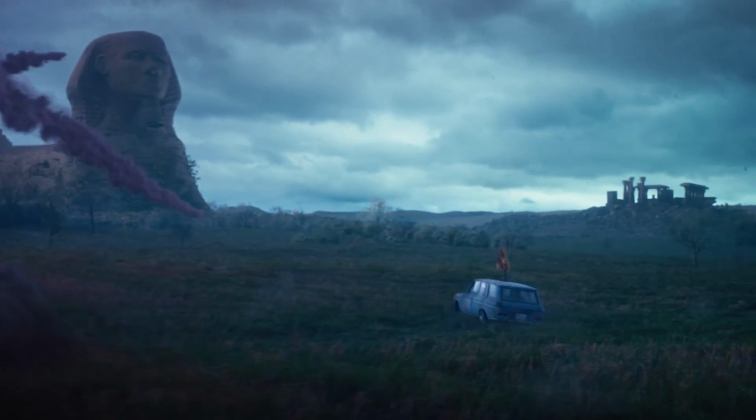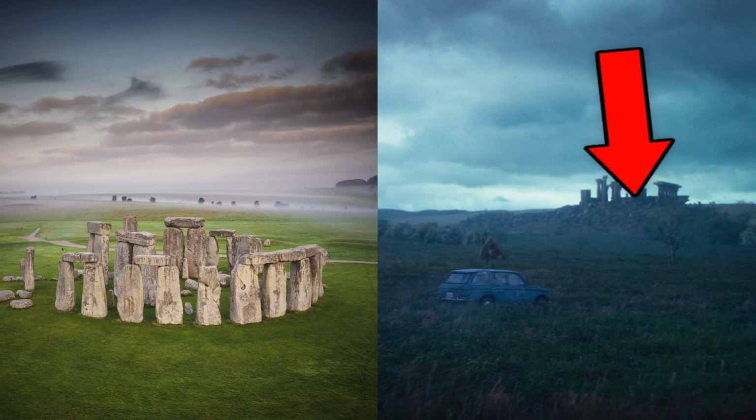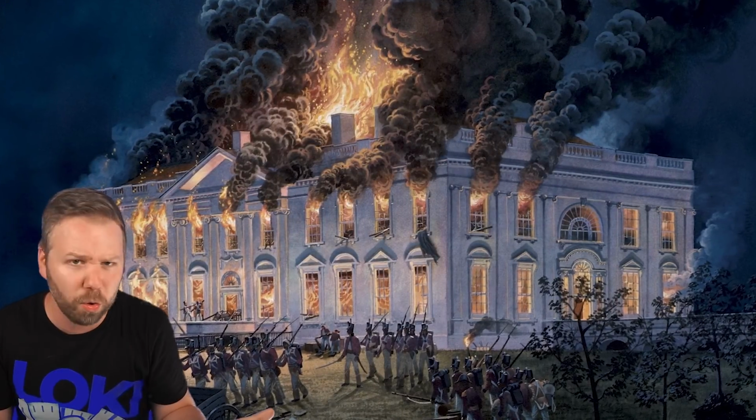But to the right is a structure that before I had thought was Stonehenge, but in this clearer footage, I don't think it's Stonehenge. It has these Greek columns to it. So I don't know, maybe some ancient Greek structure, maybe the White House after it was burned down in 1812. I don't know, I've been going on a historical kick while I'm watching this show.